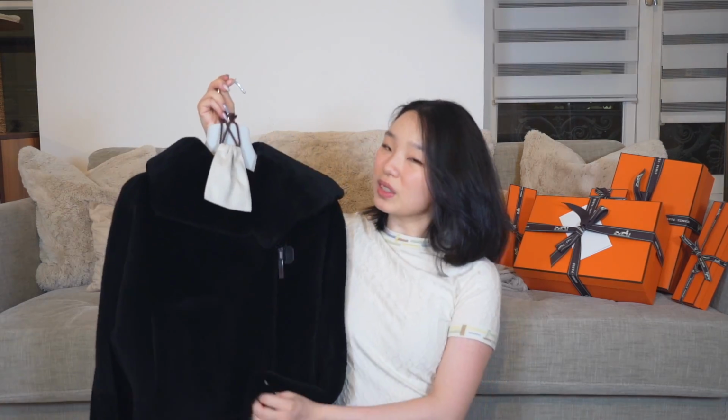So here is the coat I picked up. It's a kind of shearling material, but it's actually really soft. Personally, I'm not a big fan of shearling because they're typically very heavy, stiff, and kind of uncomfortable to wear. But this one, it does have some weight to it, but it's actually really soft. So that made me just absolutely fall in love with it when I saw it and tried it on.